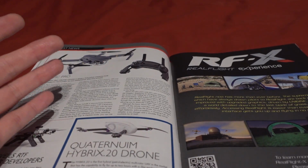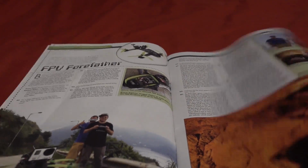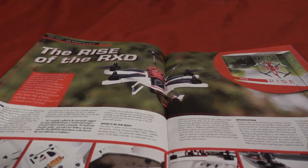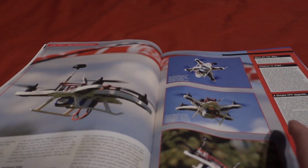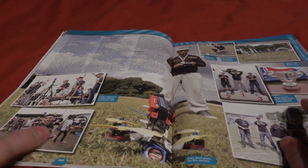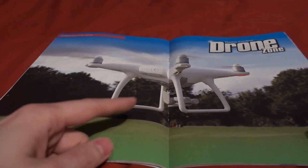There's going to be one coming to the channel, but I'm not sure if it's going to benefit anyone. So this magazine's really cool, just skipping through it quickly, which is what I do. I don't have this product here. What is it? The RXD? Looks like a racing quadcopter. I'm not sure if I'm meant to be doing this, by the way. You're supposed to go out and buy this magazine, so apologies to Drone Zone for giving away this information.